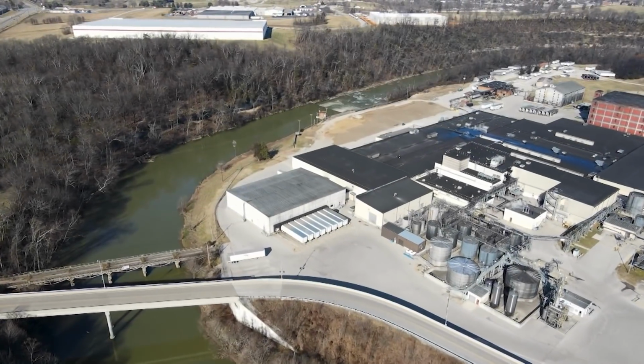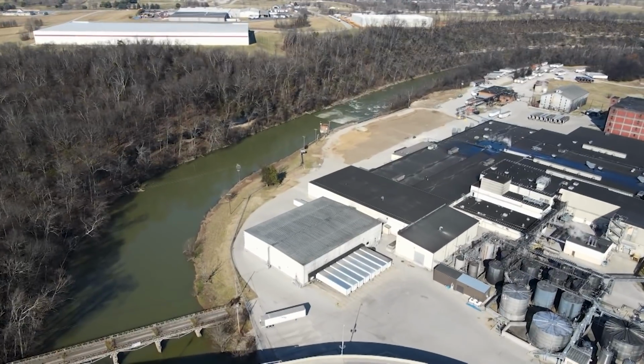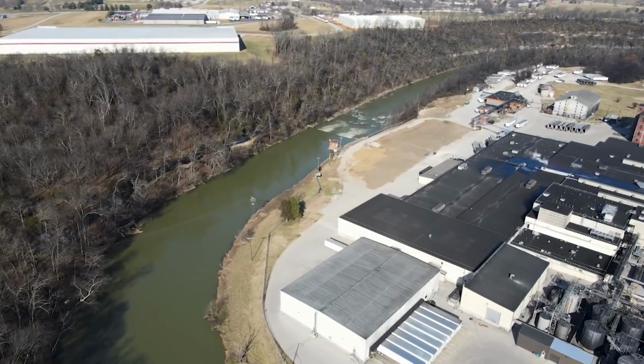Elkhorn Creek is one of the most traveled bodies of water in central Kentucky. And recently, due to a dam removal, it's just become more safe. We're about 1 mile down from where the North Elkhorn and the South Elkhorn Creek come together, about 19 miles from where this creek ends in the Kentucky River.